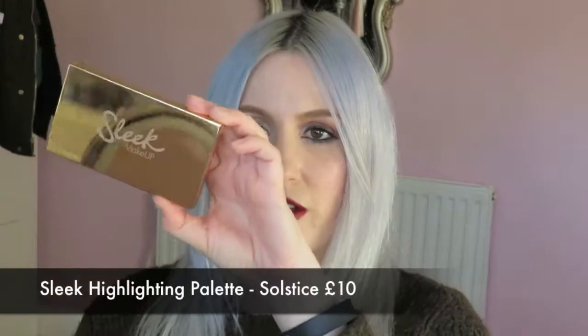I was originally looking for the highlighting palette that has the blues in, the limited edition one. I really wanted that, but they didn't have it in stock, and I saw this and I fell in love with it anyway, because it's got some really usable highlighting shades in it. So this is a Solstice palette. Look at that packaging, it's so beautiful.